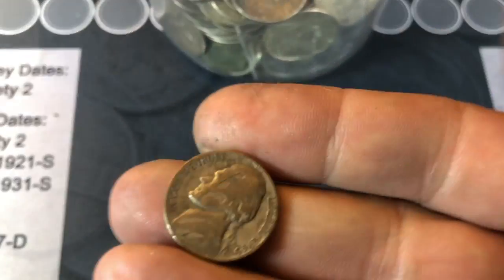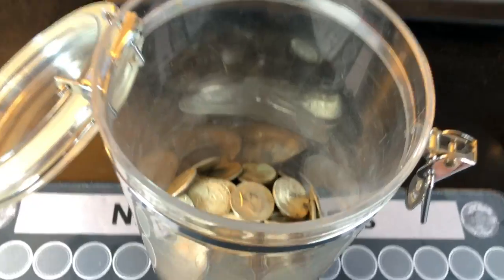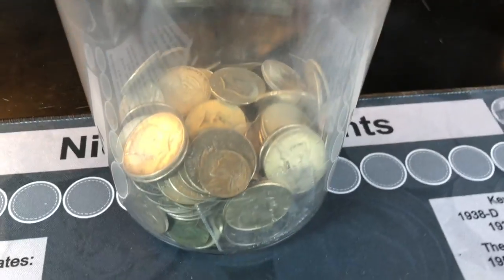I almost forgot to mention, all my silver for 2020 goes in the 2020 silver jar.